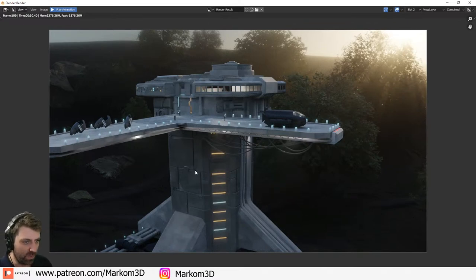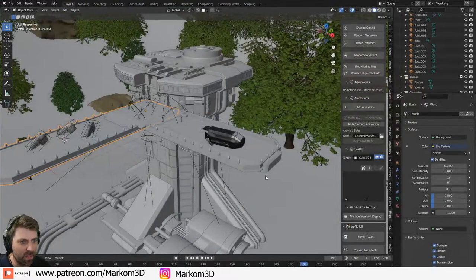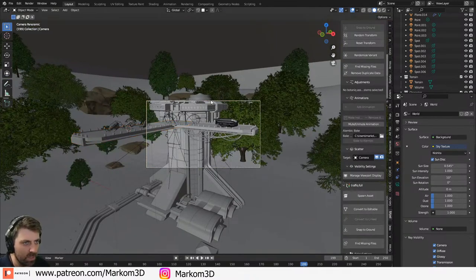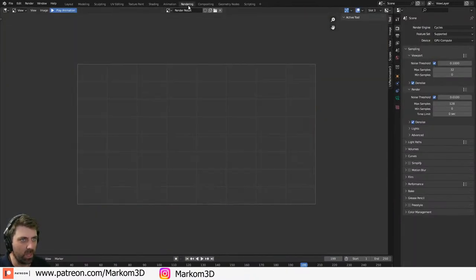Yes, I added the bevel modifier, so you can see a lot of it's improved quite a bit. Let's go into one. So that's one, that's two. So that volumetrics has done wonders. Those ships on the left are sitting a little bit off. Let's go into rendering. Three.